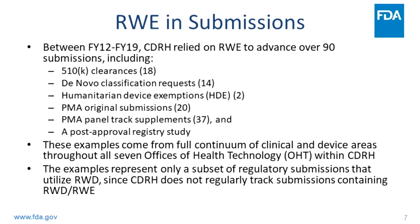We have been tracking the use of real-world evidence throughout the center with the aim of sharing these success stories so there can be learnings across the center and with external stakeholders. In just looking at a sampling of publicly available data alone, there are over 90 examples of real-world evidence use in pre-market and post-market regulatory decisions since 2012. These examples include 18 510K clearances, 14 de novos, 2 HDEs, 20 original PMAs, 37 PMA panel track supplements, and post-approval registry studies.